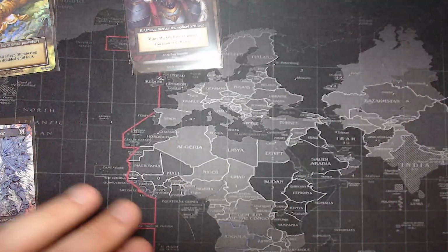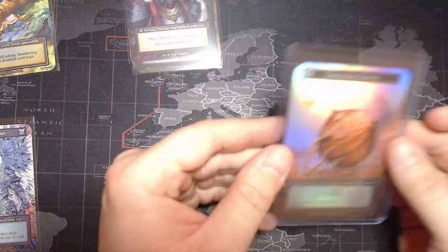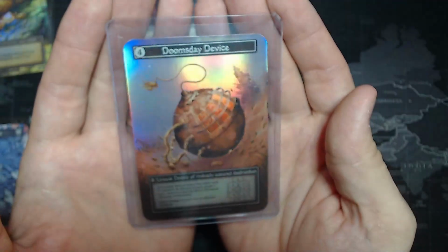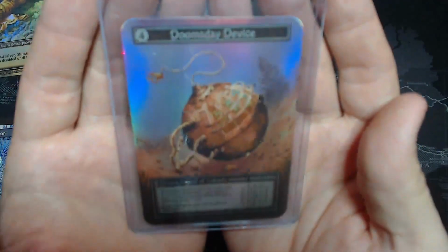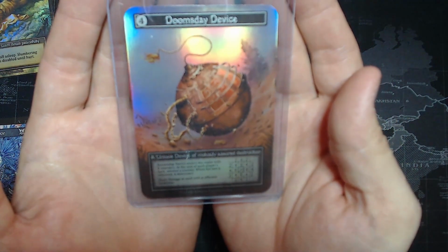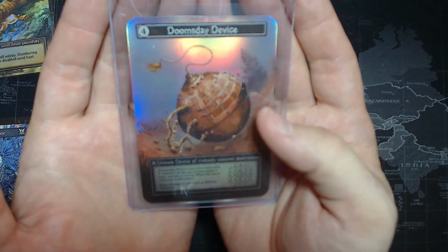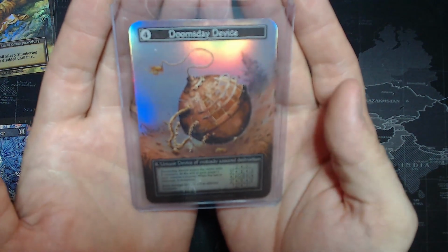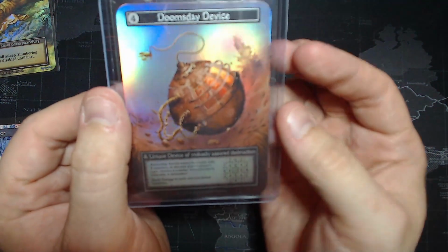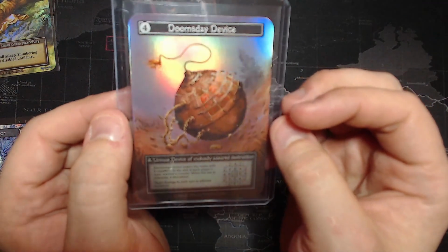Let's get these going. So I'll leave my favorite for the last. So the first one is going to be Doomsday Device. This one is absolutely incredible. So to my understanding, there's only, I believe, 250 of the foil uniques in each card. I could be wrong about that. If you know any better, let me know in the comments. But this is an absolute incredible card.